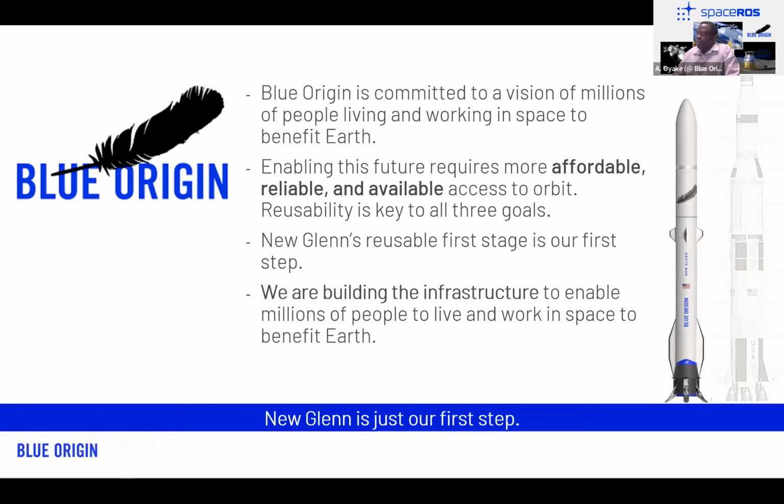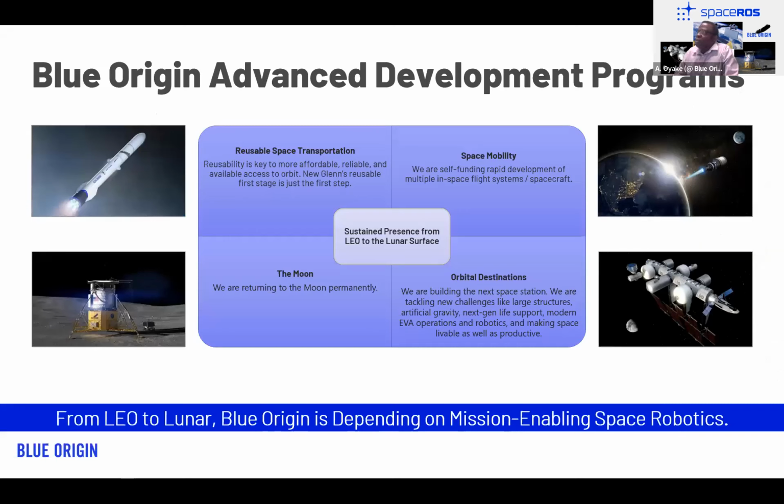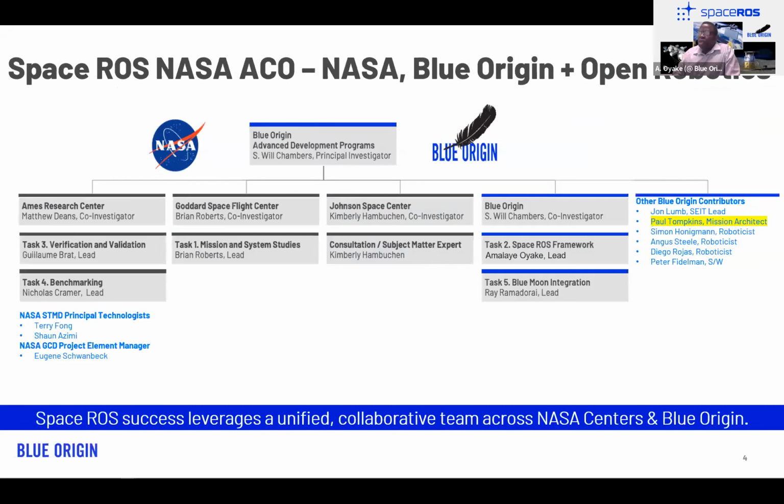And so we're working towards building up the infrastructure that will take advantage of the New Glenn rocket as well. So New Glenn is our first step. And so I am part of the Advanced Development Program group, and some of the things that we're working on are reusable space transportation. So New Glenn is a big part of that. We have a lunar objective as well as space mobility, and we recently announced the Orbital Reef space station. And all of these are active endeavors that we are working on. So from low Earth orbit to the moon, we're actively working on capabilities in all of these areas. And so with robotics, robotics forms a really big part of building infrastructure and capabilities in space.